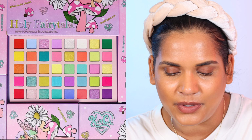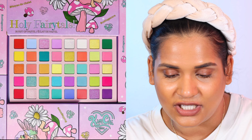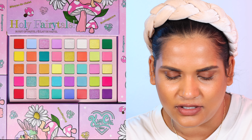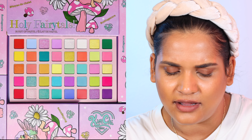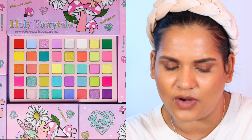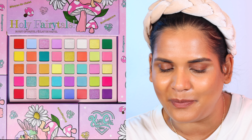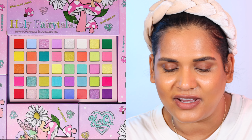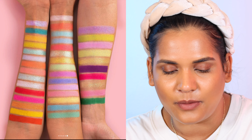Okay, we have from Kimshi Beauty, this is the Holy Fairy Tale eyeshadow palette. 01 Cottage Core includes 40 pressed pigments in pastels, bright colors from lush green to mushroom reds, $40. So I try to think maybe this would be a palette I would have bought if I didn't have a lot of makeup, but I just am so overwhelmed looking at this.